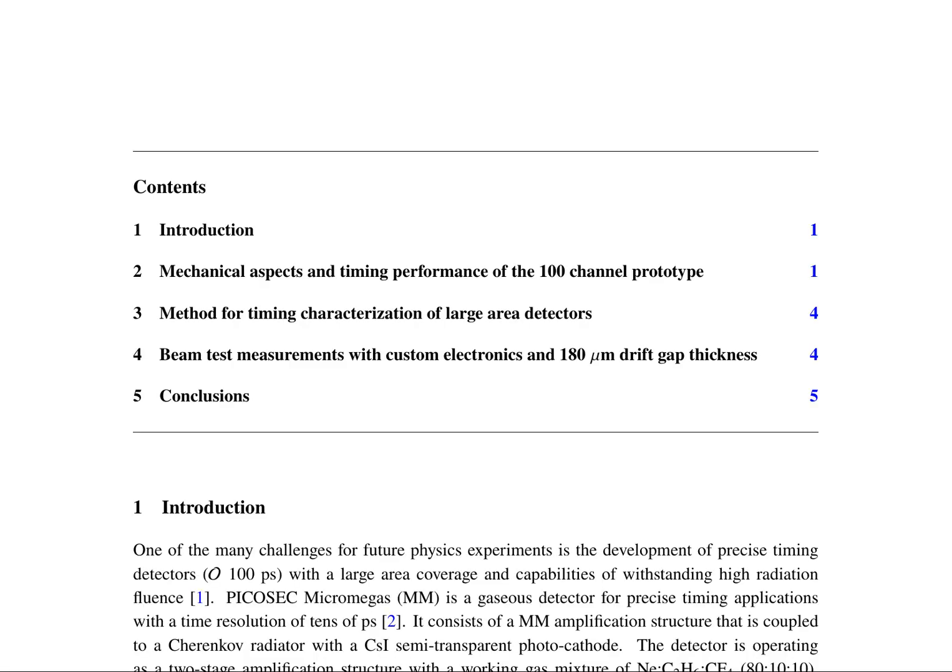The development of precise timing detectors with large area coverage and high radiation fluence capabilities is crucial for future physics experiments. The Picosec Micromegas detector, featuring a Micromegas amplification structure coupled to a Cherenkov radiator with a CsI semi-transparent photocathode, has demonstrated promising time resolutions of tens of picoseconds.